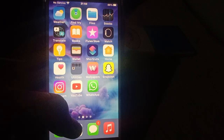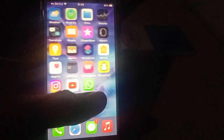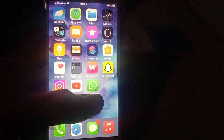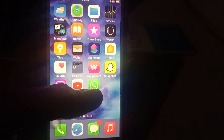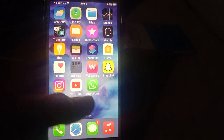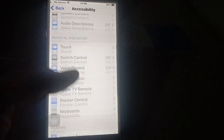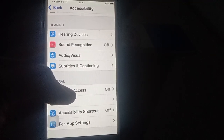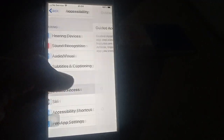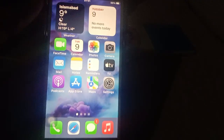First of all, let's fix this issue. First solution: turn off guided access and turn it on again. If your guided access triple click is not working, the first method probably is not applicable in your situation. In this case, go to Settings, then Accessibility, scroll up, click on Guided Access, toggle off Guided Access and toggle it on again. Then, second solution: restart your iPhone.